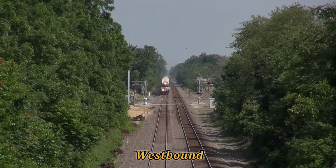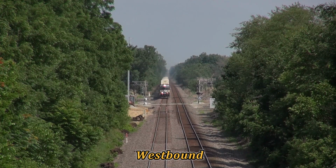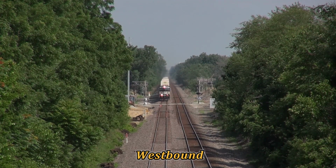The overpass on the west side of town clears double stacks, but only barely, making for a close-up scene as we find out with this westbound.